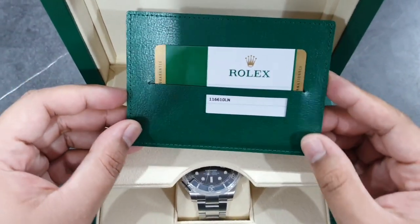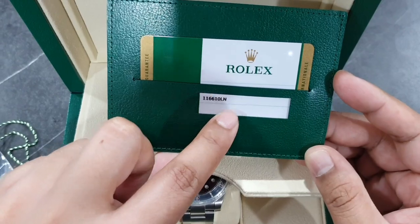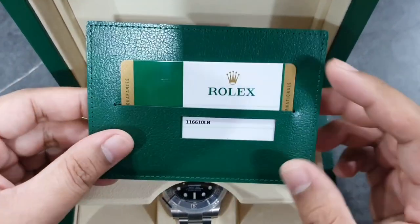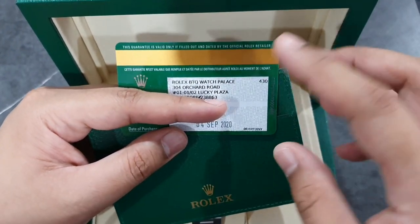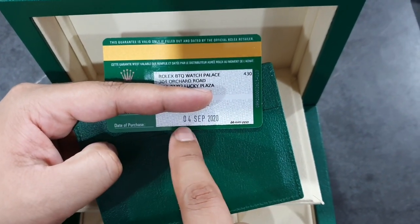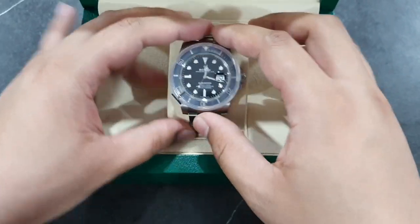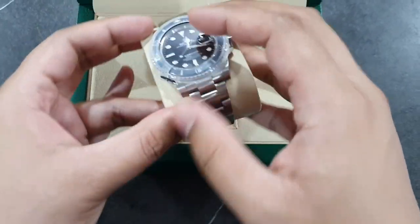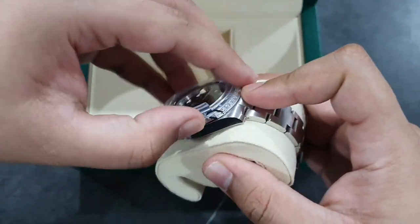So this is the reference, 116610LN. Above this is actually the serial number, which I had covered due to privacy reasons. Of course, at the back will be my signature plus the AD's address and the date of purchase, which is 4th of September. So there's a crown guard here. Let's remove the crown guard. There you go. So it uses rubber.